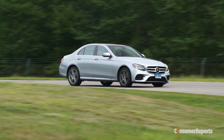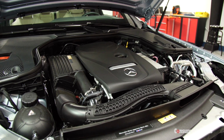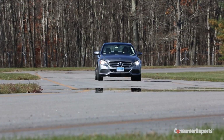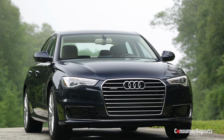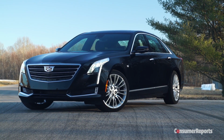This E-Class uses a turbocharged 4-cylinder as its main engine choice, instead of a V6. It's the same 2-liter 241 horsepower mill that works so well in the C-Class sedan and the GLC compact SUV. Sure, there are other sizable luxury cars like the Audi A6 and Cadillac CT6 that offer 4 cylinders too. But in those cars, going with the 4-cylinder is more of a curiosity rather than the main course.